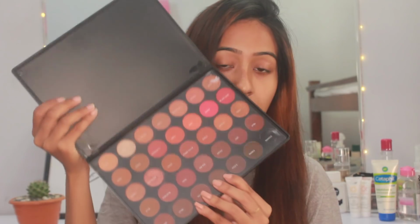So I will be using the Dream Street palette from Colourpop and also the Morphe palette. Mainly I'm using the Dream Street palette for one particular shadow, which is this teal shadow. It's known as Water Bearer. So I'm just going to be using Water Bearer from this palette, and from the Morphe palette I'm going to be using the transition shades.